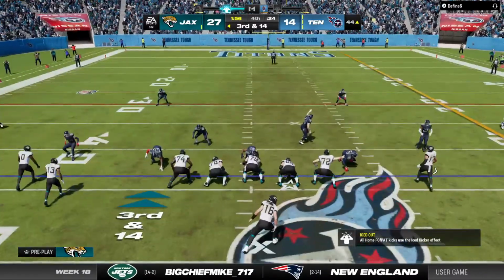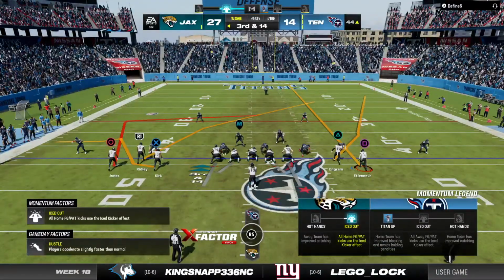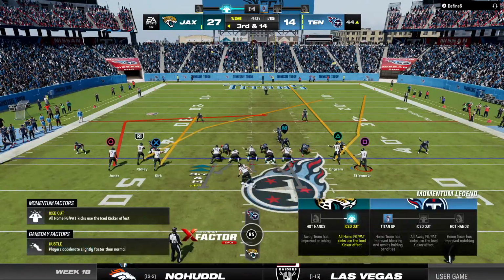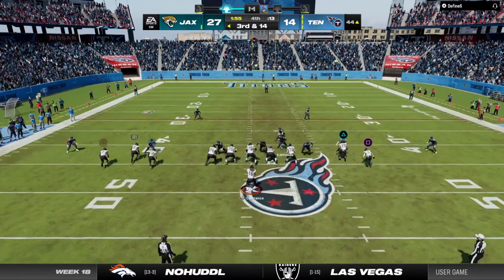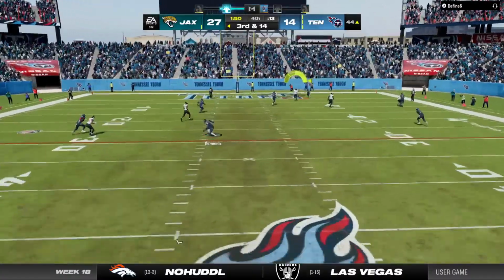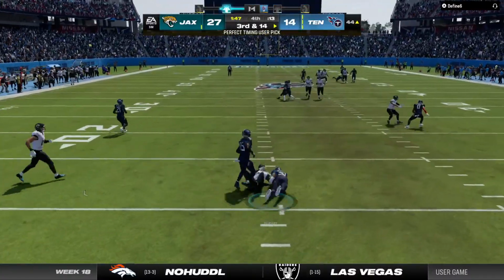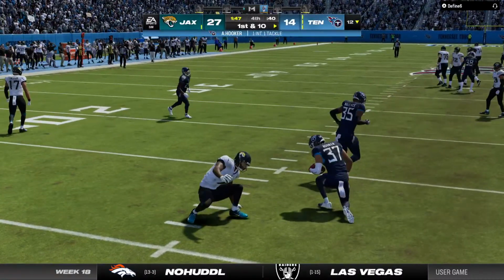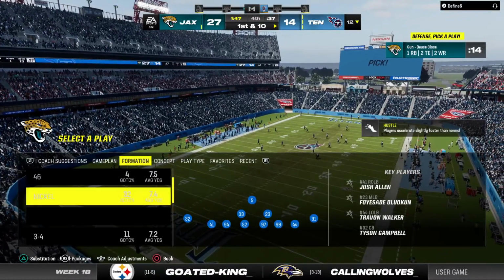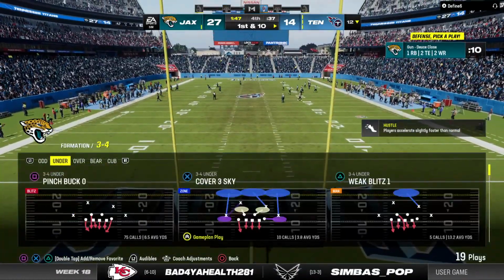From the gun, it's Lawrence. He wants it all for the end zone. And his pass is intercepted for the 4th time today. Picked off by Amari Hooker. And the Titans will take over here at their own 12-yard line. The Titans take over 1st and 10 at their own 12-yard line.